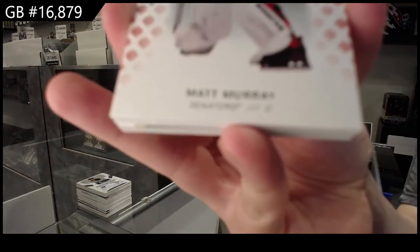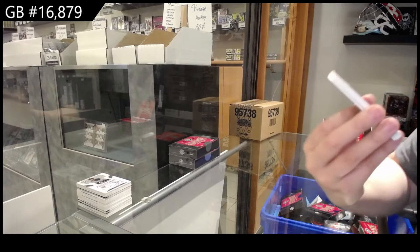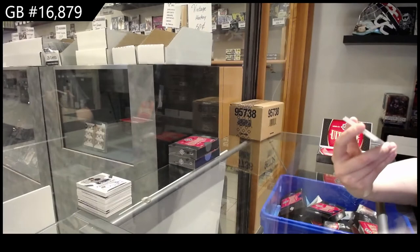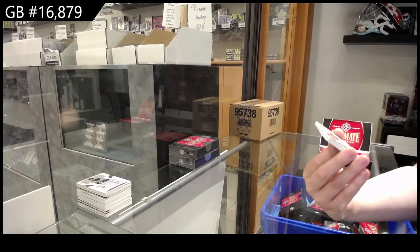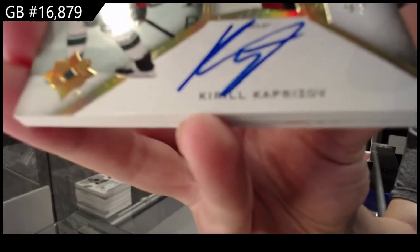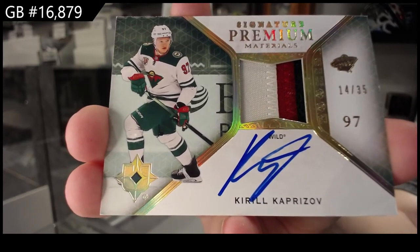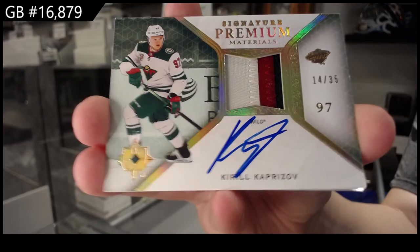Number 149 base for Ottawa of Matt Murray. Rookie auto number 299 for Colorado of Shane Bowers. Oh, yep, that's very nice. We've got a signature premium materials. Patch auto number 35 for the Minnesota Wild, Kirill Kaprizov. Kirill Kaprizov, patch auto number 235. Yep, that'll do.